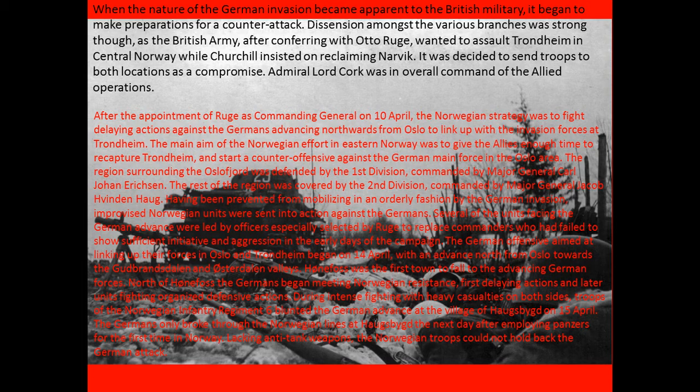After the appointment of Ruge as commanding general on the 10th of April, the Norwegian strategy was to fight delaying actions against the Germans, advancing northwards from Oslo to link up with the invasion forces at Trondheim. The main aim of the Norwegian effort in eastern Norway was to give the Allies enough time to recapture Trondheim and start a counteroffensive against the German main force in the Oslo area.